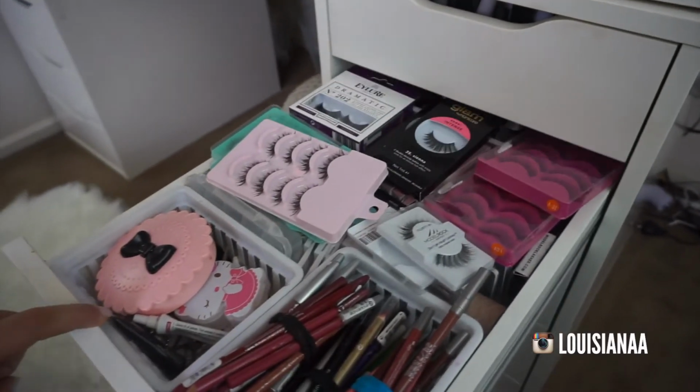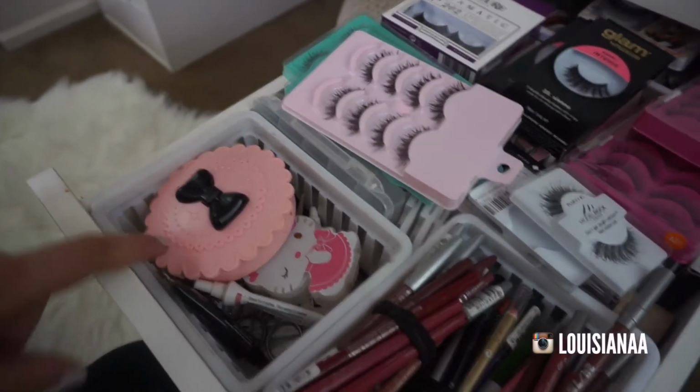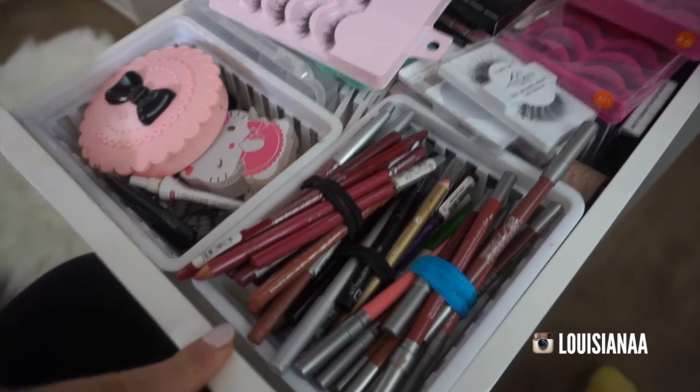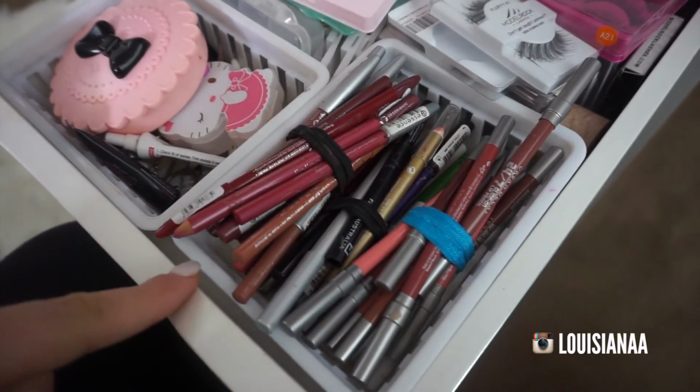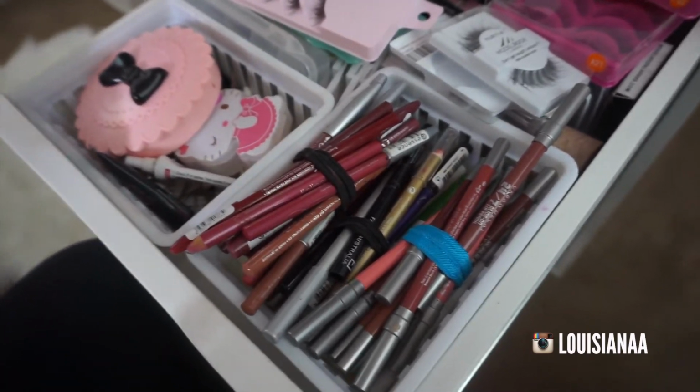This drawer is my lash drawer. Now I've got a lot of lashes, lash glues down here, and then randomly got my lip liners, which I'm going to change soon, but I need more room in my lip drawer. You guys will see that in a moment.